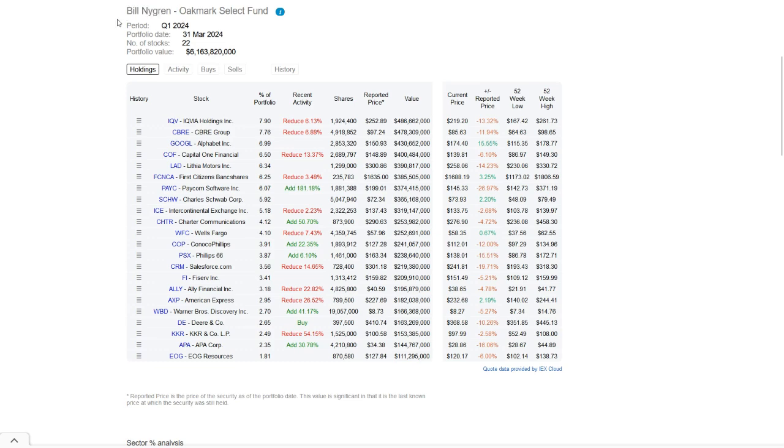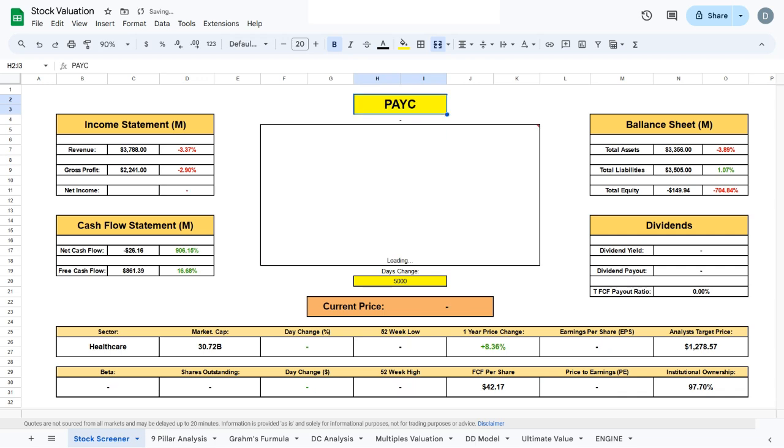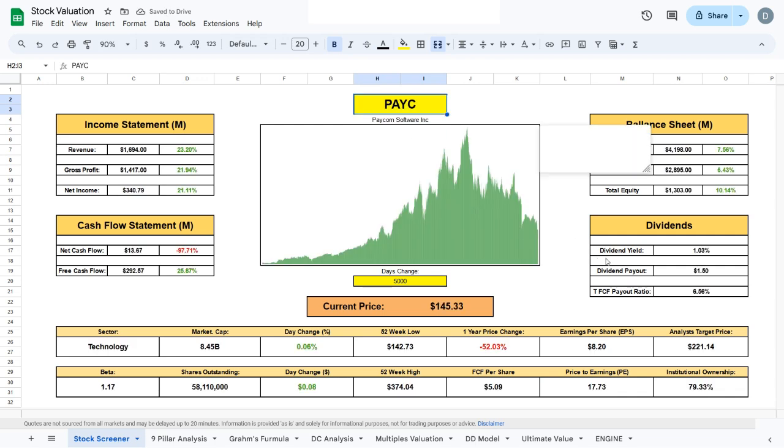And Bill Nygren actually invested into a company that I'm the most excited about, and that is PAYC, an online payroll provider. And he actually topped up this position by 181.18%, so that it now makes about 6% of his overall portfolio. So jumping to our stock screener and plugging the ticker PAYC, I will press enter and all the metrics will show up automatically.